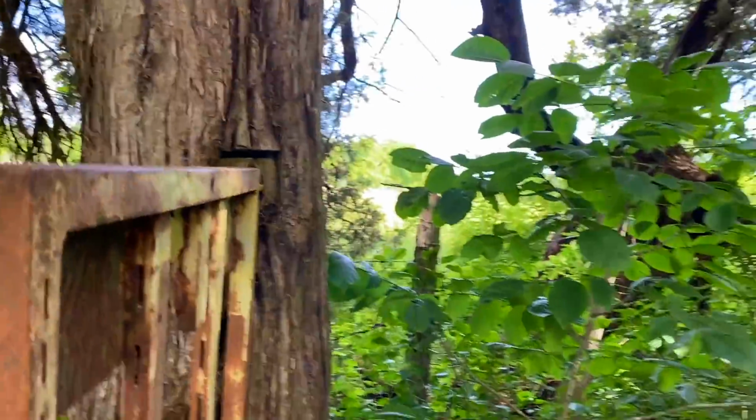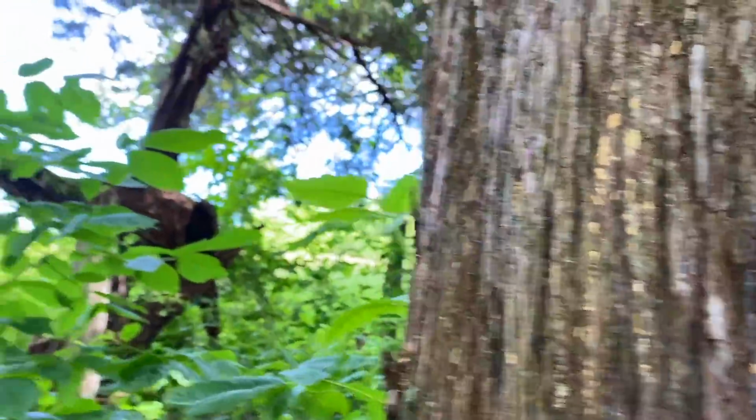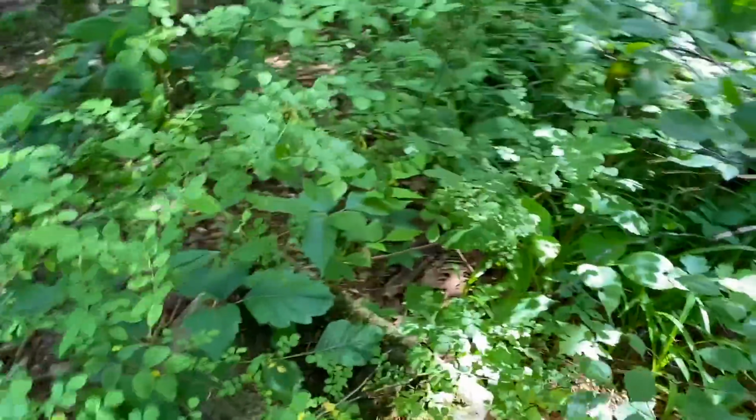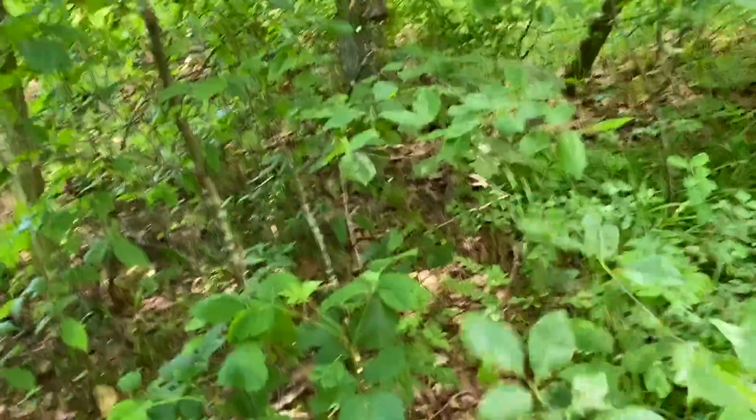It's been there for a while. It's grown into that tree. Oh, that's pretty cool. Okay, I'm gonna try to get a look at this.